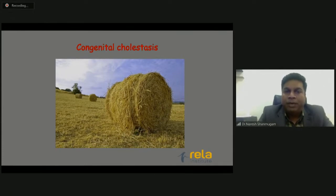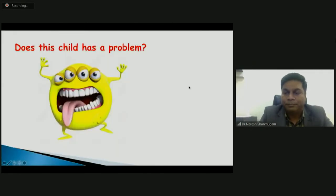If you try to make a diagnosis of congenital cholestasis, it's like trying to find a needle in the haystack. But I'm going to give a talk for the next 20 minutes, and definitely I'll make you see the needle in the haystack. Does this child have a problem? Anyone can tell that this child has a problem and it's grossly abnormal. So that's an easy job.